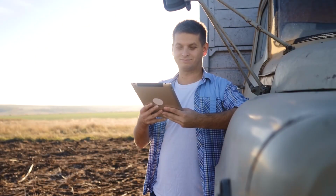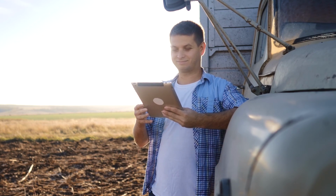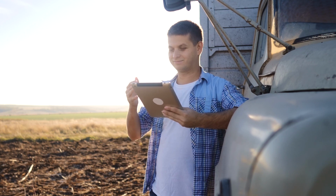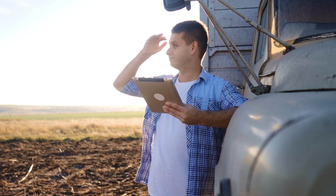All of these new inventions help save time, money, and energy. So it's no wonder that many farmers like them. Smart farms are here, and they'll keep growing around the world.